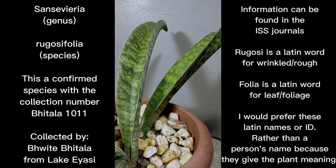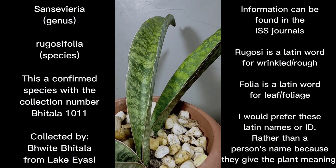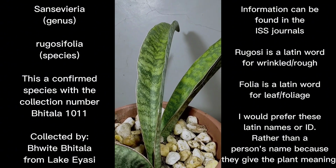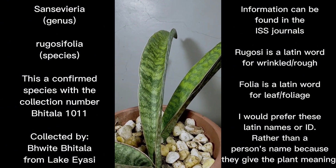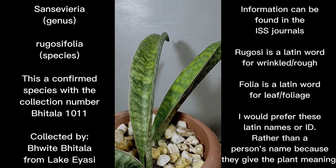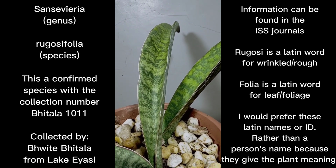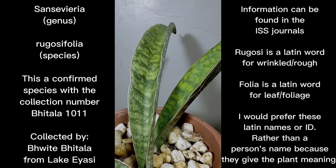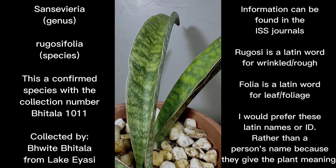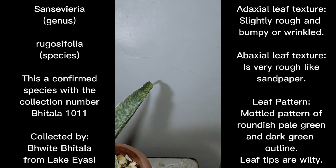It is also said that there are about 6 Sansevieria species that were found in Lake Eyasi, and most of them are already available in the market, especially in Indonesia. I don't know if anyone else has them here in the Philippines, but this is the one that I'm presenting to you. The other one tagged as Sansevieria SP Lake Eyasi, which I will feature right after this, is assumed to be part of the rugosifolia species as well, but compared to this one, the markings are very different. The coloration is very different. The shape or morphology of how they grow is also very different from each other.